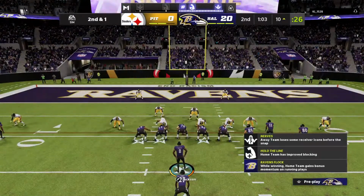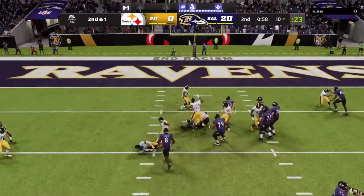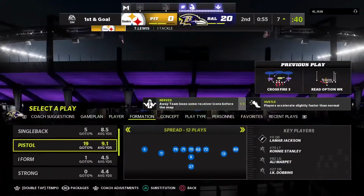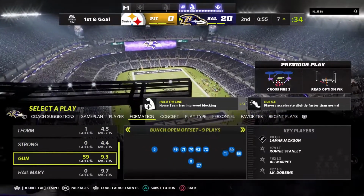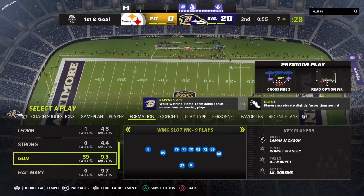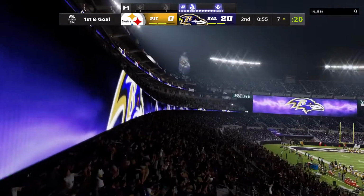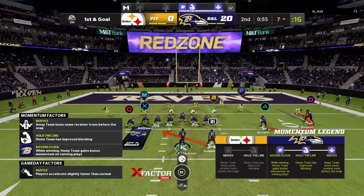The previous run, good for 9. Here's 2nd and a yard. Option play, and they'll hand to Dobbins. And here he'll get it down to the 7. Now the Ravens going to use one of their timeouts as the clock will stop with 55 seconds to go until halftime. 1st and goal at the 7-yard line. A chance to really cap off a big first half here as they come up on 1st and goal.